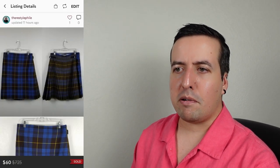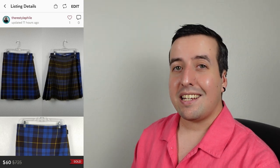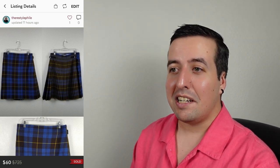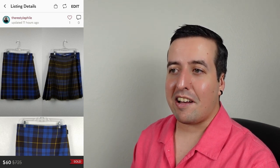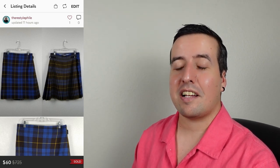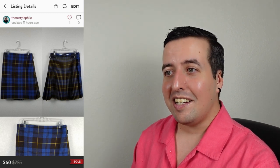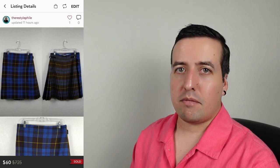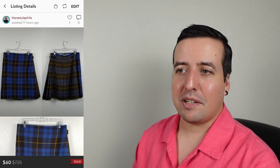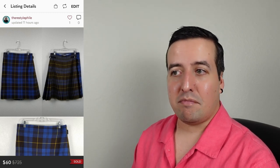Now, the next sale was super interesting. My first time selling this kind of item. It was a Kinloch Anderson blue, brown, yellow, wool pleated kilt, size 34. It sold for $60, and after Poshmark's fees, I received $48. I paid $5 for this at Goodwill. They had it listed as skirt, so my total profit was $43. I actually bought this a year or two ago because I thought I could wear this to work or something cool like that, but I never did, and it doesn't fit.